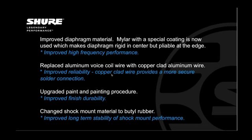We improved the diaphragm material. It's now a mylar with a special coating, which is used to make the diaphragm rigid in the center but pliable at the edges. And what this did was improve the high frequency response. We replaced aluminum voice coil wire with a copper-clad wire that improved the reliability by making a more secure solder connection. We upgraded the paint and the painting procedure many times in the last 50 years, which improved the finish durability.